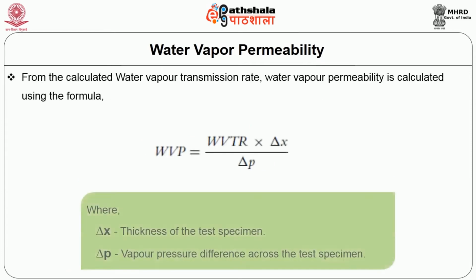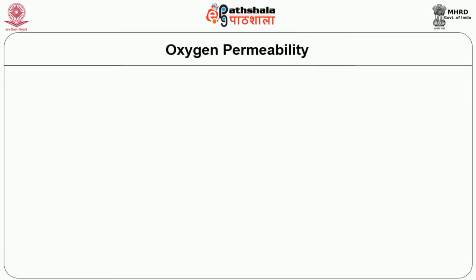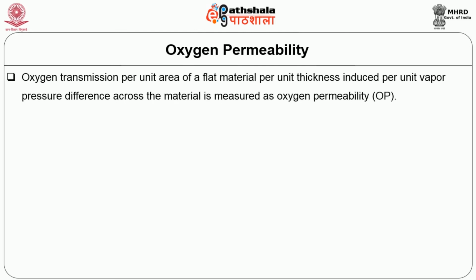From the calculated water vapor transmission rate, water vapor permeability is calculated using the following formula. Water vapor permeability is equal to water vapor transmission rate into del x divided by del p, where del x represents the thickness of the test specimen and del p represents the vapor pressure difference across the test specimen. Now let us discuss another barrier property, that is oxygen permeability. Oxygen transmitted per unit area of a flat material per unit thickness induced per unit pressure difference across the material is measured as oxygen permeability, OP.